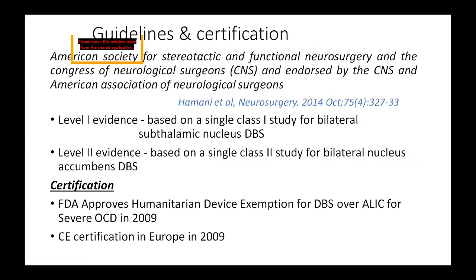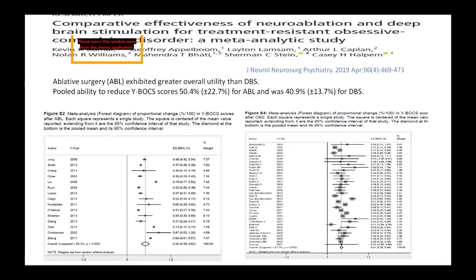I'll just briefly discuss the guideline. There is an evidence-based guideline which says that overall in OCD, subthalamic nucleus has level 1 evidence and nucleus accumbens has level 2 evidence. And it has been safe. The ventral internal capsule DBS has FDA approval for severe treatment refractory OCD.